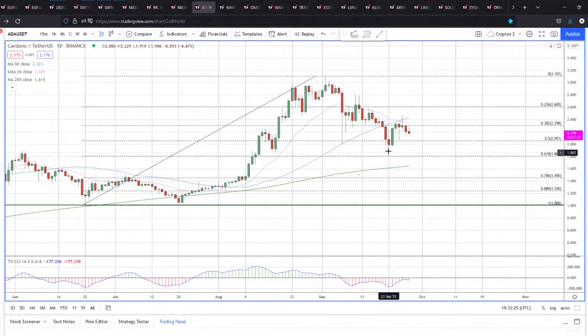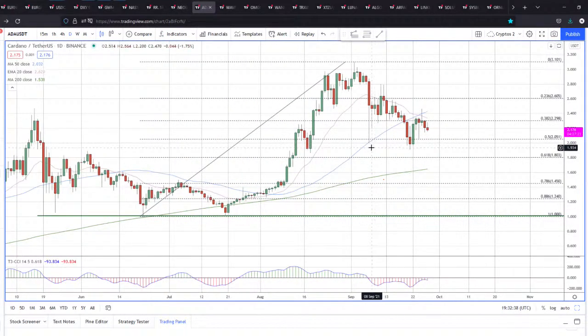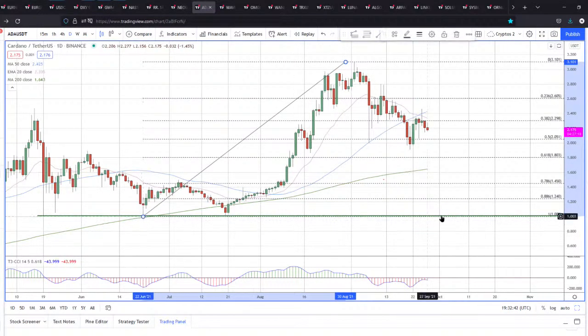Whenever you rally back to moving averages that have flipped or reversed against you, you very often see either continuation lower, or you see a deep retest of the lows. And so I think that's what we're setting ourselves up for, unfortunately, in ADA. So when we come back to this 50% level, we could hold it, or we could continue lower from here, this first bounce.